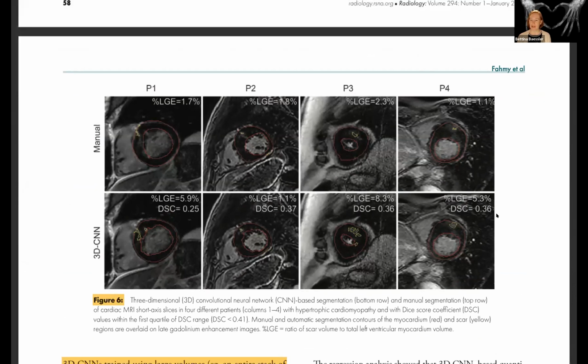So we have a first question in the chat for you. Do you think that a global CNN algorithm could be implemented for all LGE patterns one day, or will it be necessary to build separate segmentation algorithms for MI, HCM, amyloid, etc., as you did in this impressive work?